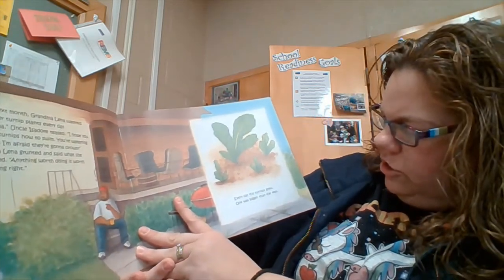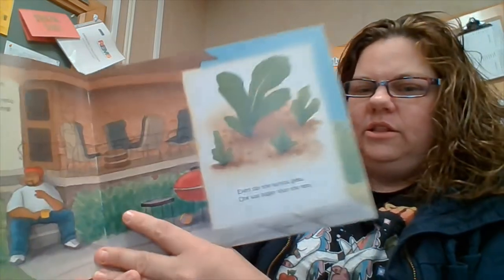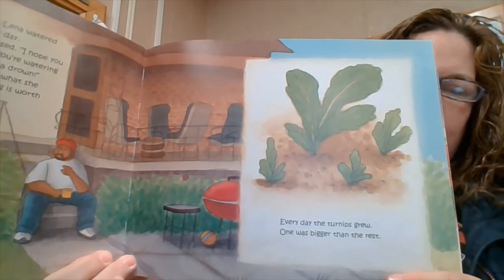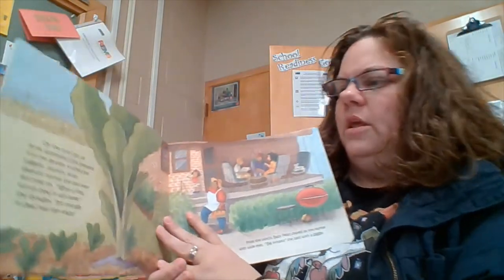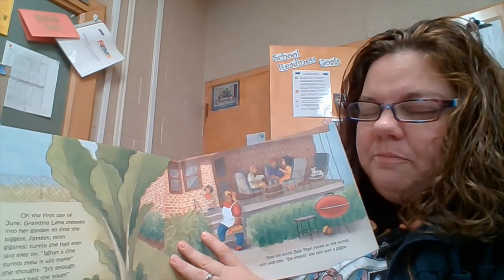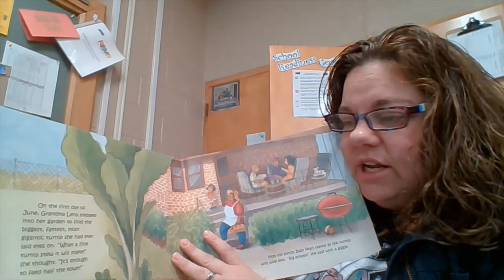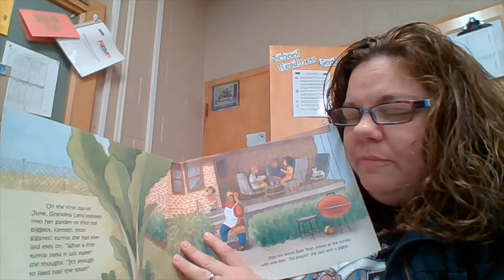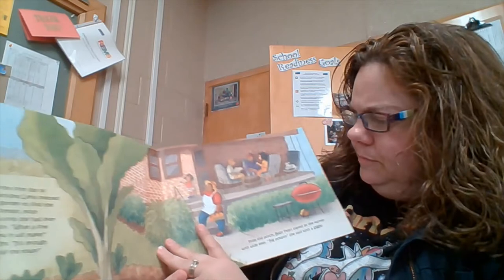Every day, the turnip grew. One was bigger than the rest. You can see in the picture that one turnip in the back is bigger than the rest. On the first day of June, Grandma Lena stepped into her garden to find the biggest, fattest, most gigantic turnip she had ever laid eyes on. "What a fine turnip stew it will make," she thought. "It's enough to feed half the town."